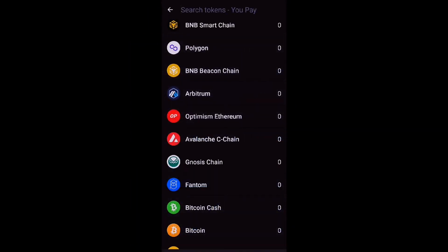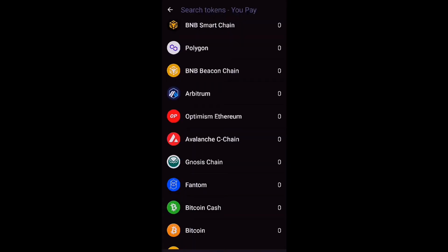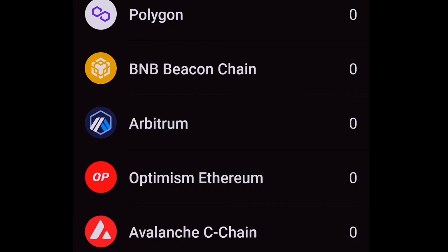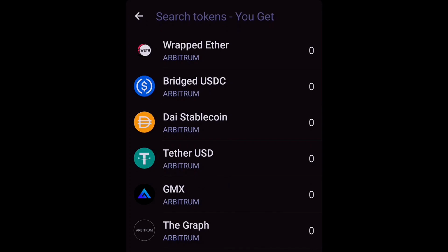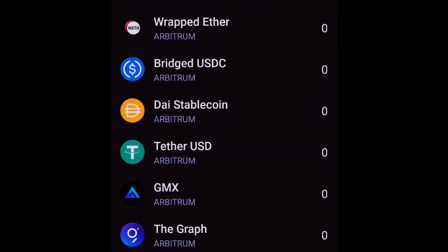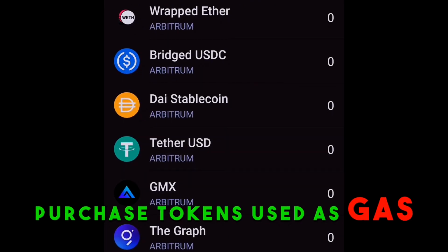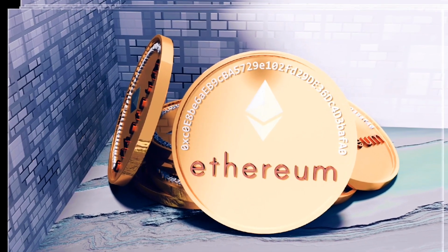You can also use other tokens. It's not only the BNB, you can use Polygon, Bitcoin, Arbitrum. But now remember, when you choose a certain token, you'll now be interacting with that network. So in case you do choose Arbitrum, you'll now be interacting with the tokens on the Arbitrum network. So you can see with Arbitrum, you can swap to these other tokens which are now on the Arbitrum network. So that's one thing you need to remember. You need to purchase tokens that are used as gas on that particular network. For Arbitrum, you will need to have Ethereum, which will be the token used to pay for gas.